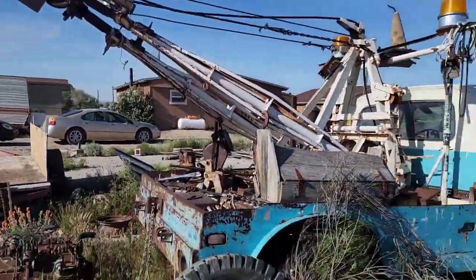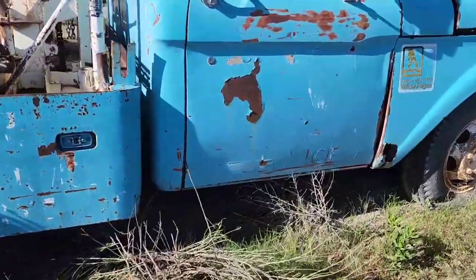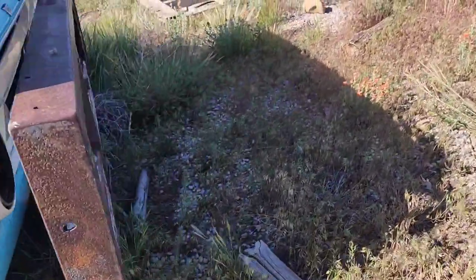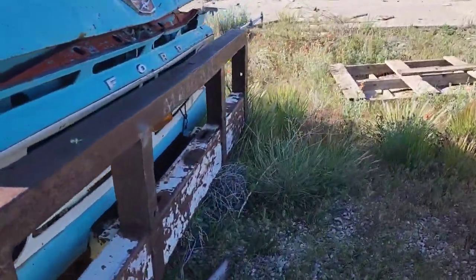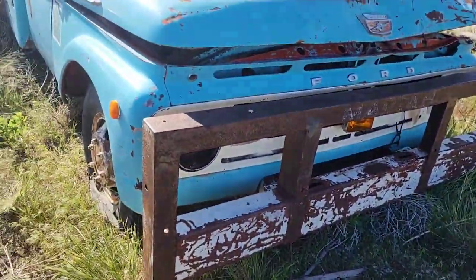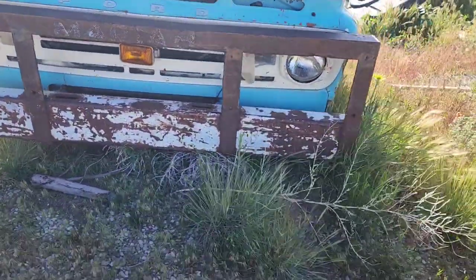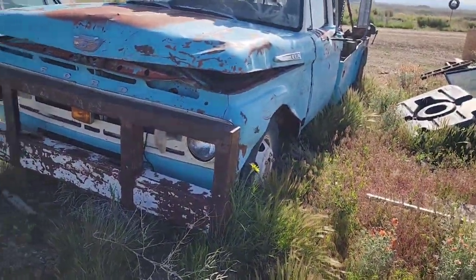Look at this goddamn thing. He's cool as shit. I'm not going to take any air. Anyway. This unit's pretty rad, actually.